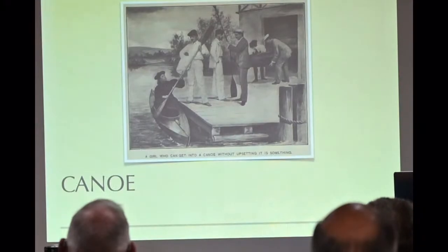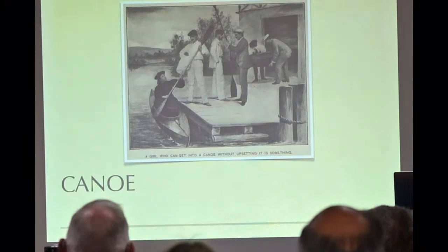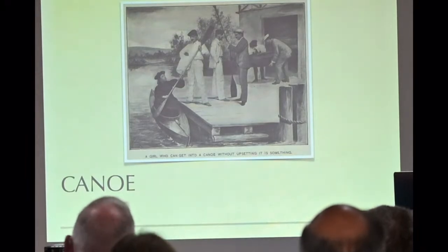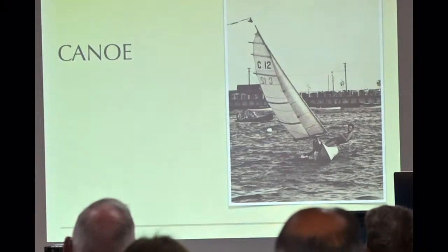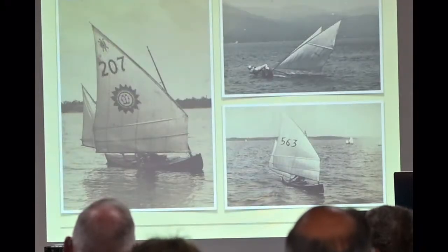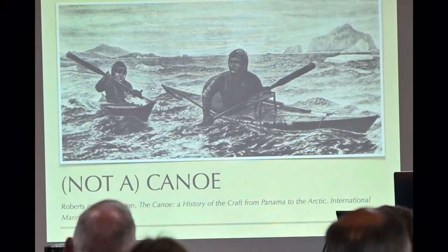This is an example of a decked canoe. A young lady using a double-bladed paddle. There's a canoe being sailed. And other forms of sailing canoes. These all particularly date to the 1880s and 1890s. They were generally used up in the Northeast.